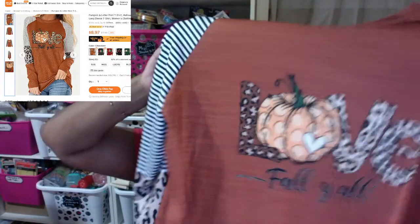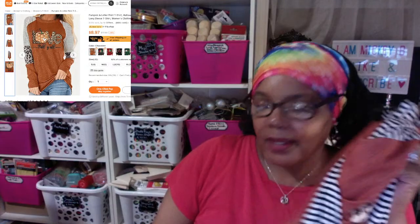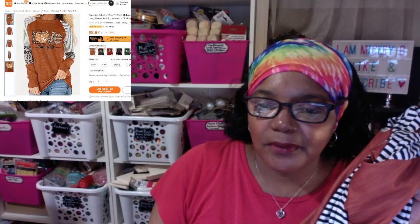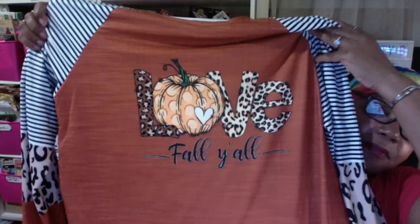That part is good, but I thought this was so cute, so appropriate for the season, and that's why I ordered it. And that's why I was bummed when it came and it just looked, you know, like somebody else had ordered it and sent it back. But that's a cute little look.